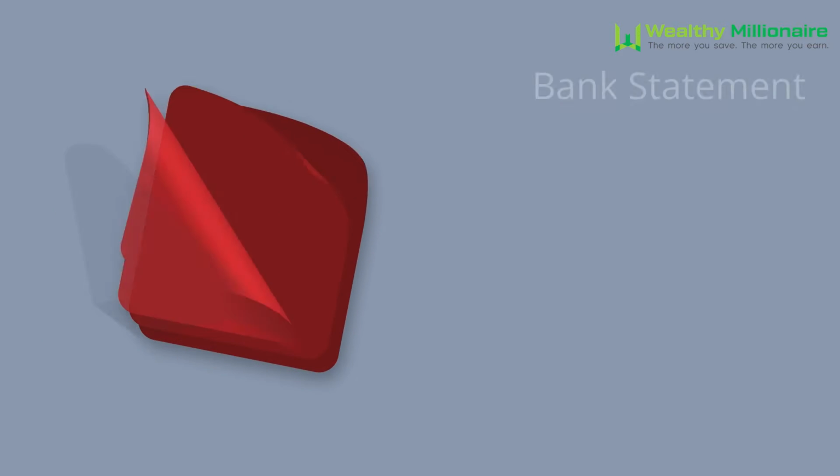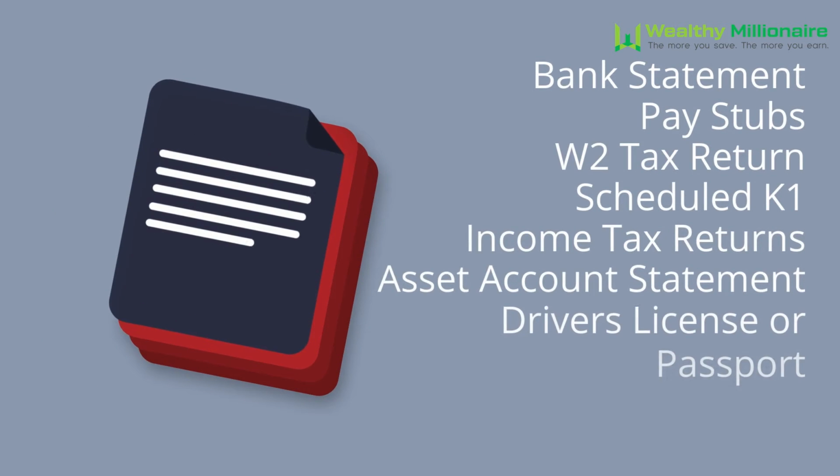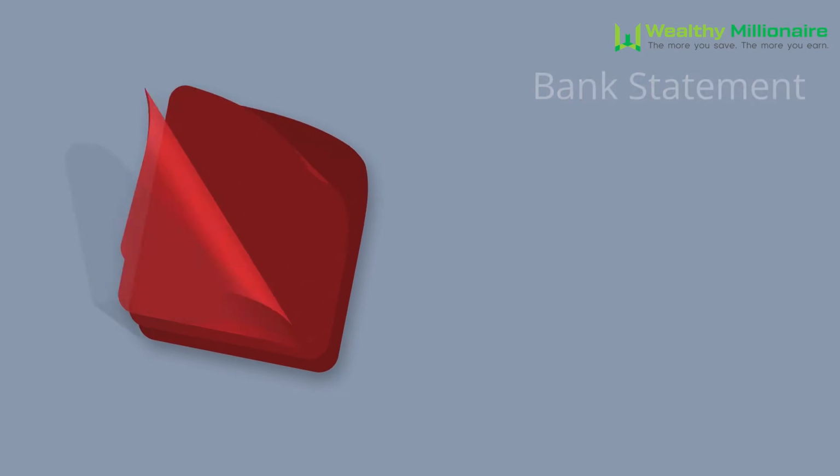So there are many documents required for pre-approval. You also need to put together documents to verify the information that you provided. So these include things like bank statements for the last 60 days, pay stubs, previous 2 years W-2 tax returns, schedule K-1 for self-employed borrowers, income tax returns, asset account statements, and a driver's license or U.S. passport.